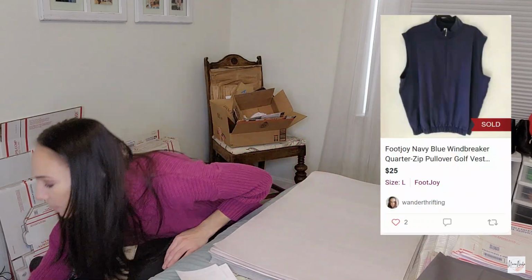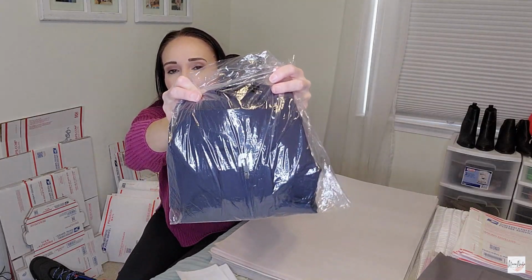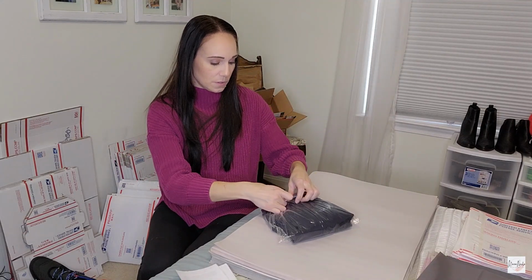All right, here's that FootJoy that I was having such trouble finding downstairs. So as you can see, you can kind of see the logo right there. I know it's probably glaring on the package, but the presentation looks kind of nice in that bag. So I'm just going to put it here, put a sticker on, and get it shipped out.